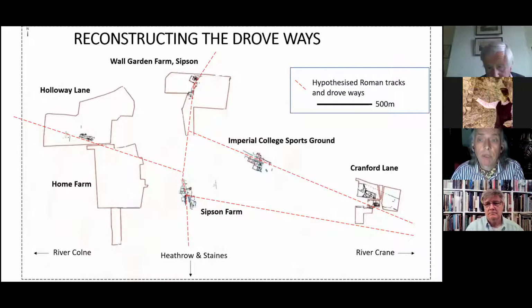However, a route linking Imperial College Sports Ground and the river crossing now appears to be more plausible, passing largely through unexcavated areas at Cranford Lane and parallel to some enclosures there, to cross the Crane at the same point as the extrapolation of a smaller track from Sipson Farm.